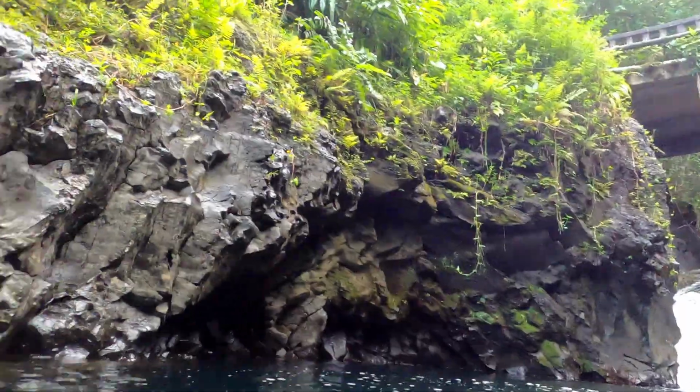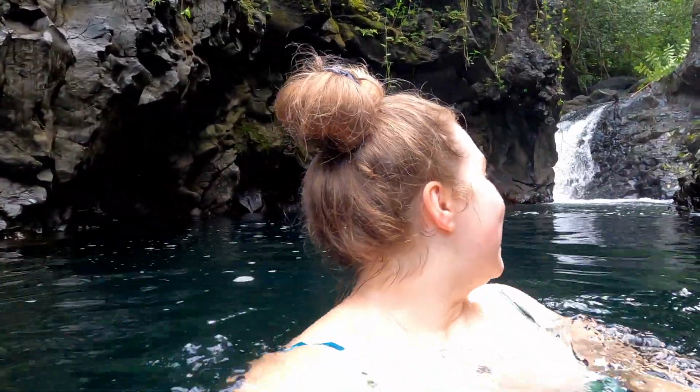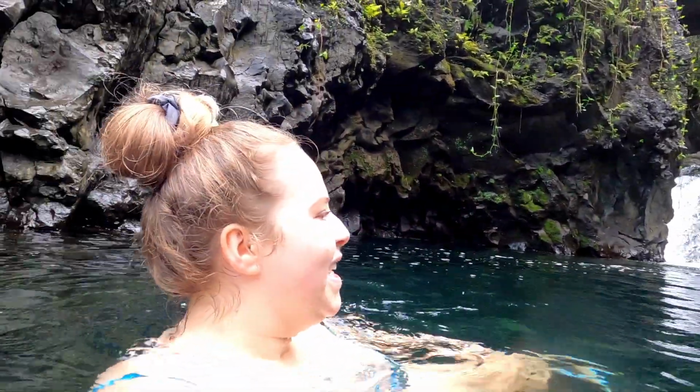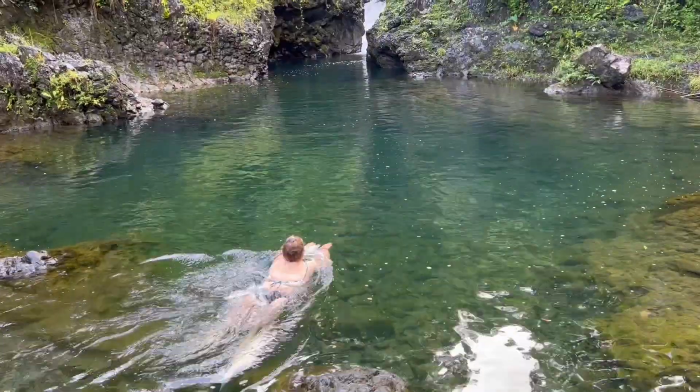Here we have, right near the waterfall. So cool. It's really loud in here too. You can really hear the waterfall. But yeah, definitely go here on your next trip to Maui.